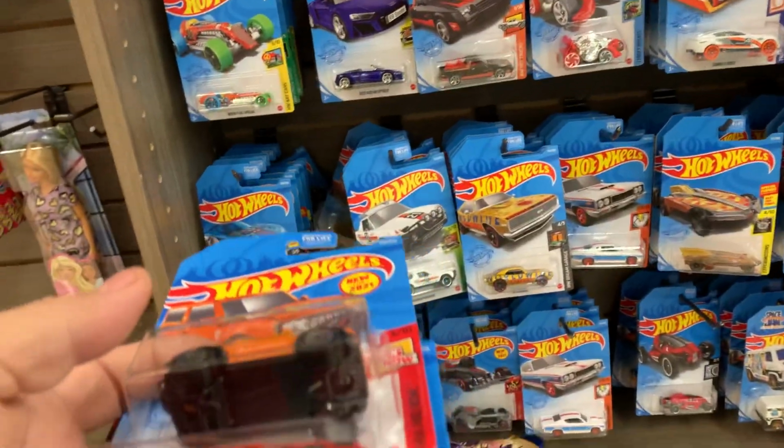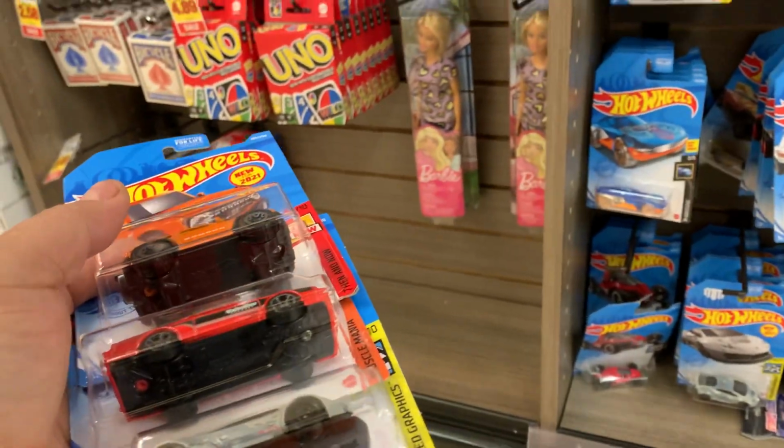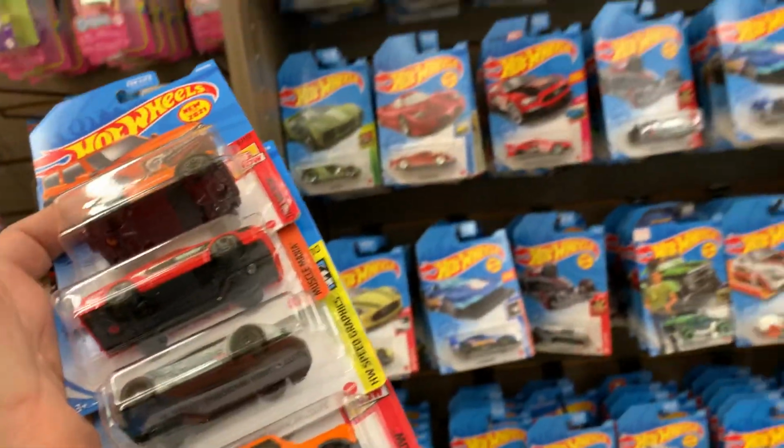Go check out your local Rouse supermarket, guys, because it's getting some stuff.